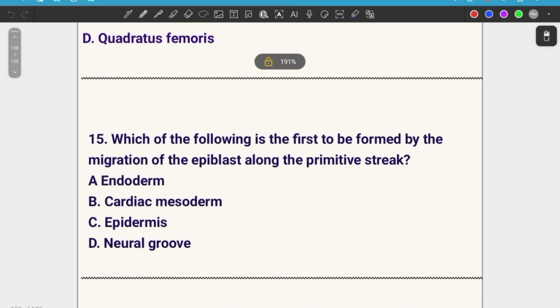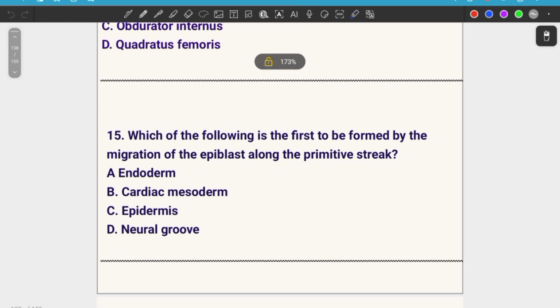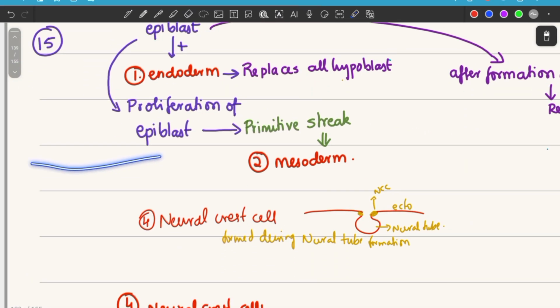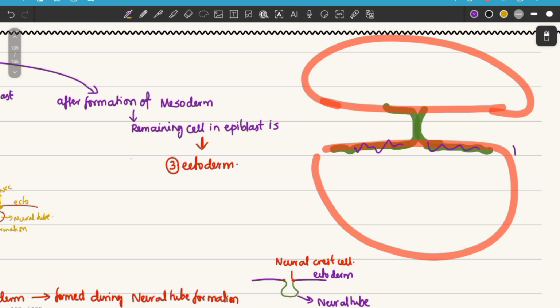Yes. Coming to the 15th one, which of the following is the first to be formed by the migration of epiblast along the primitive streak? This is a very cute thing. Let me show you. First, there will be epiblast. Okay, you know the epiblast and hypoblast. First, there is epiblast and hypoblast. So now let's see. This epiblast will stimulate which structure? Hypoblast. Okay. Then it will replace all this hypoblast and form endoderm. So this is the first formed.